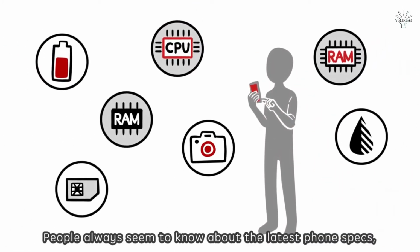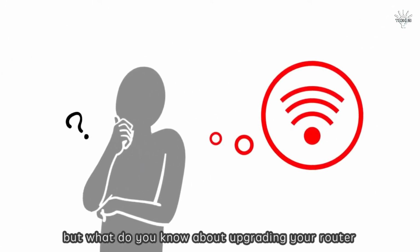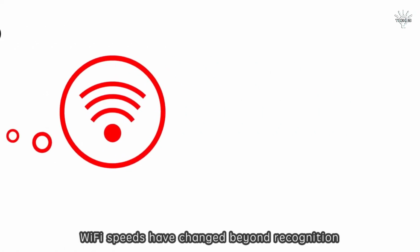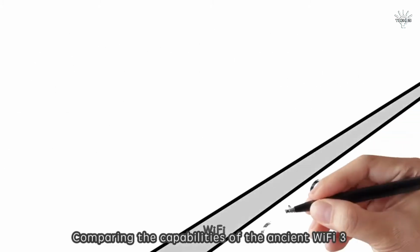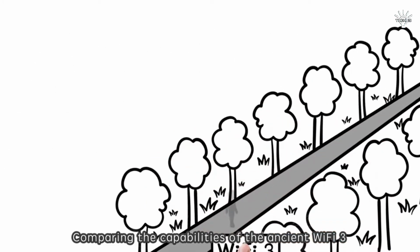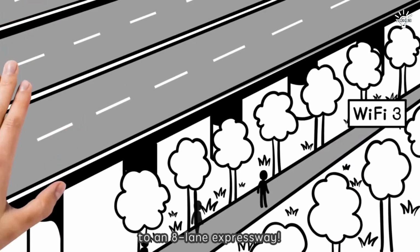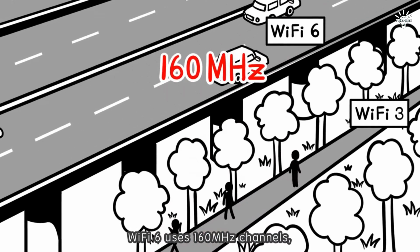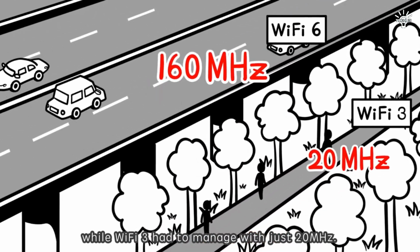People always seem to know about the latest phone specs. But what do you know about upgrading your router to get the fastest Wi-Fi? Wi-Fi speeds have changed beyond recognition since it was invented. Comparing the capabilities of the ancient Wi-Fi 3 with the Wi-Fi 6 is like comparing a country road to an 8-lane expressway. Wi-Fi 6 uses 160 MHz channels, while Wi-Fi 3 had to manage with just 20 MHz.